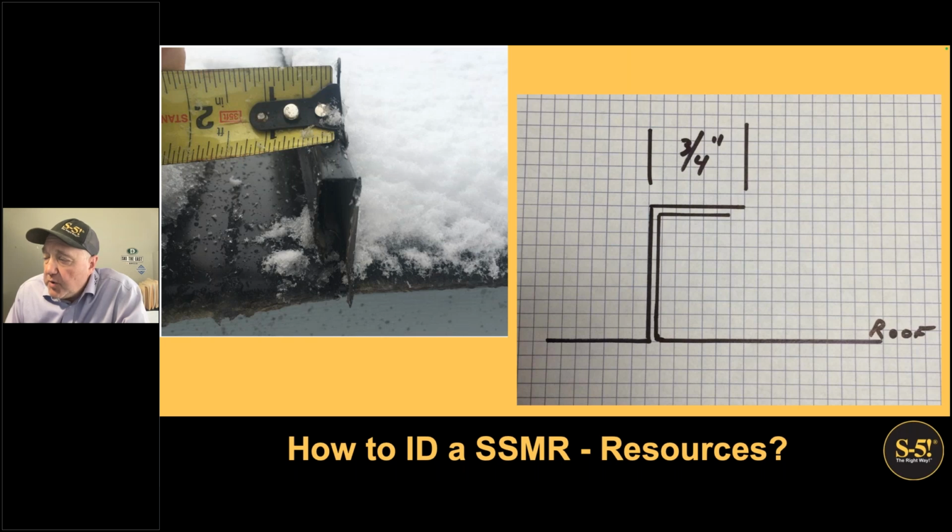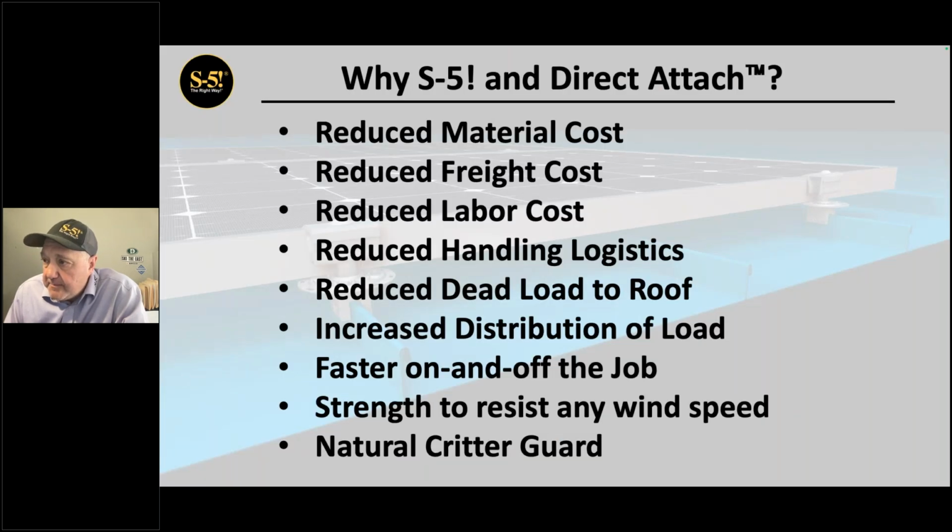Okay. So, getting back to direct attach, the benefits of that are less material, less freight. I'll show you there's less labor on the roof, reduced handling logistics because you're not dealing with rails, and just faster time on the roof and less dead load on the roof. So I'm going to show you a quick video of it.